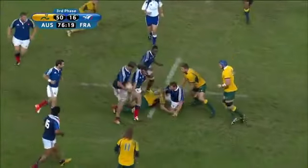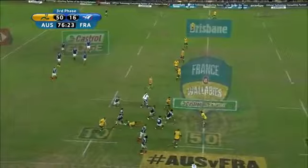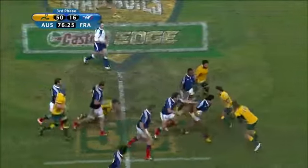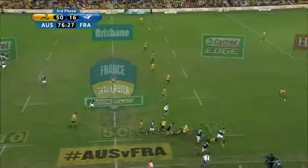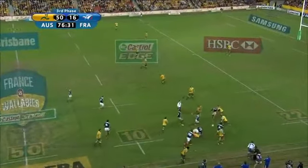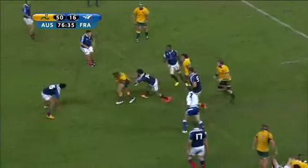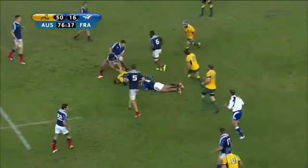Morat. Morat offloading. Pulling through the hands. Takes the youngster, Tolofua, to get them over the advantage line, and good support by Lamara back on the inside, and good hands from Maestri. Now it's gone forward. Advantage over. And Cummins goes to ground.